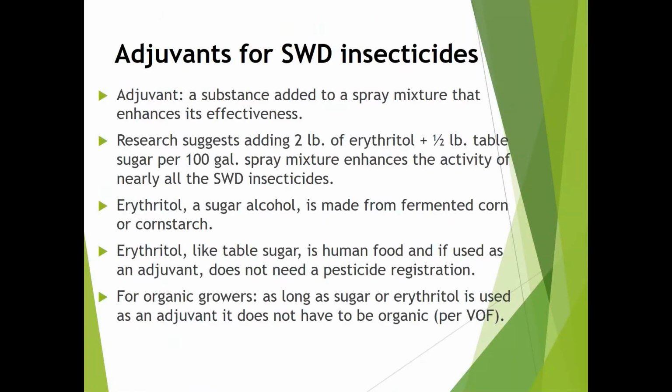So about adjuvants, which are not materials that have to have pesticide registrations because they are added just to enhance the effectiveness of a spray. As long as you're using a material that way, you don't have to have a label. And for organic growers, using either sugar or erythritol is allowed, and it doesn't have to be an organic form of those materials.